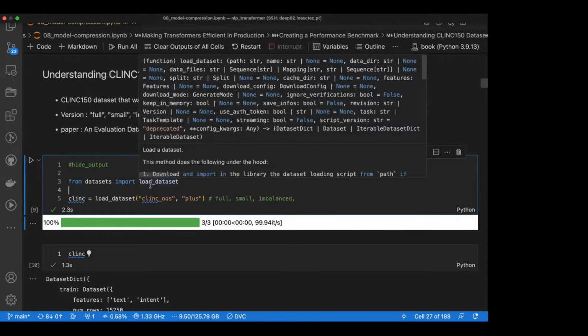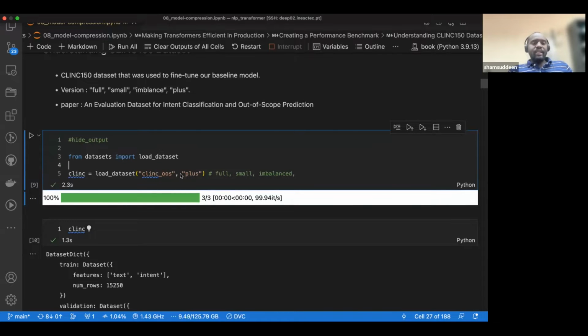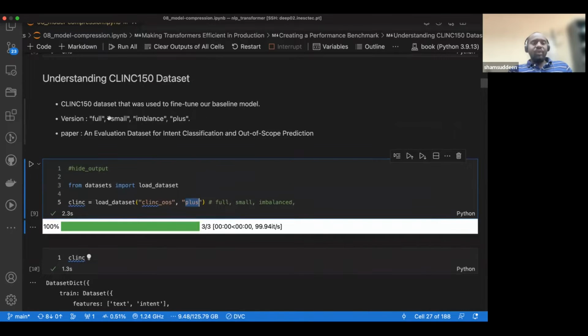And now here, let's download the data. So here we download the data, and we can see here we put which kind of data we want. If we need the full, we put full. If we need plus, we can put plus. So here we put plus. It means we want to download the plus data. So plus is the full data set plus out-of-scope examples. So these are different kinds of data sets.